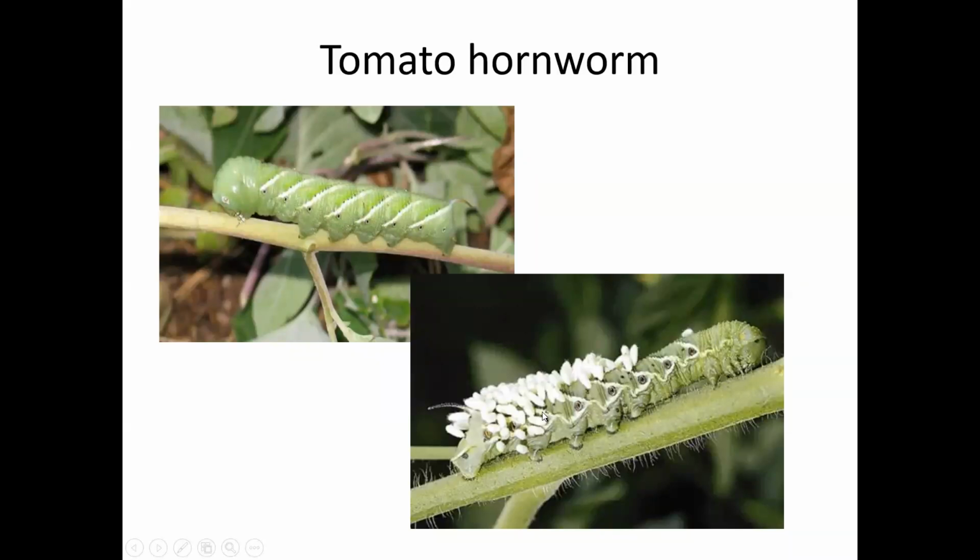And this worm on the bottom has been parasitized by a braconid wasp. Now, this isn't a wasp like the yellow jackets. It doesn't bite you or any of that. It's a beneficial wasp, a very tiny wasp, but it lays eggs inside this hornworm.